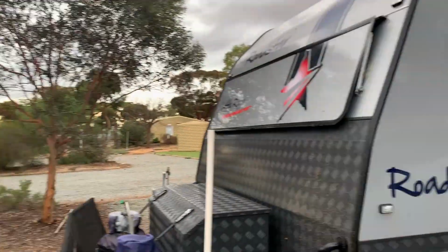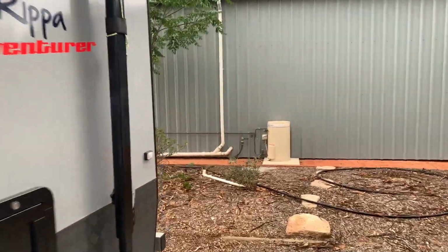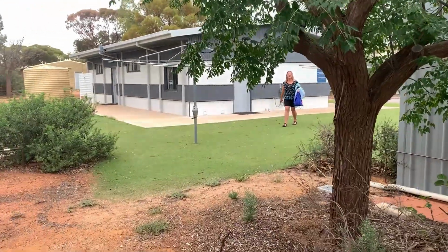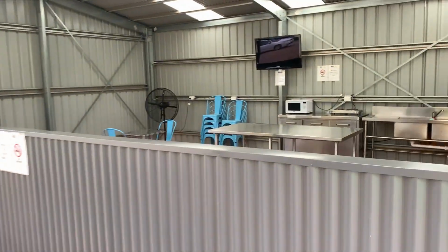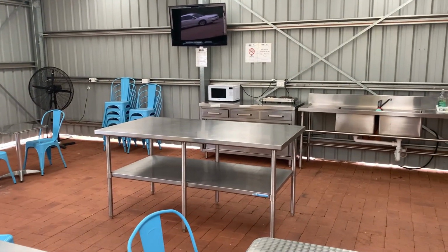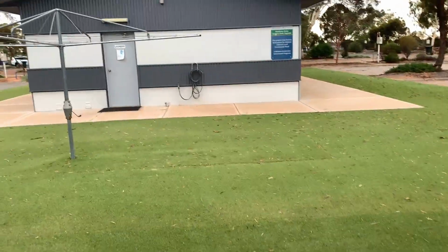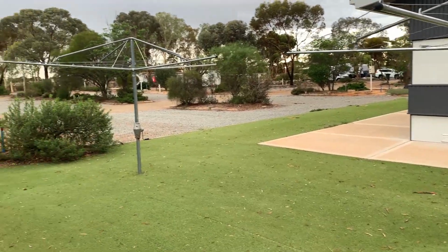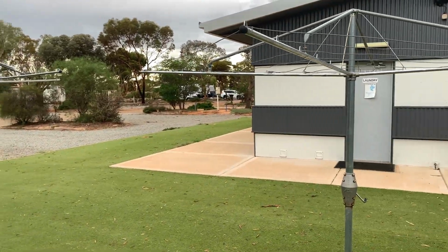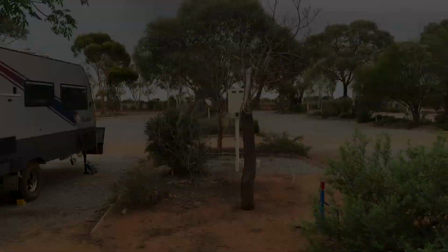It's $35. We're parked right behind the new kitchen area. There's also a new toilet block over there. Helen's just had a shower. Very nice toilets, very nice showers. Yeah, nice kitchen area. The TV, microwave, everything that you need. Free barbecues. There's also free Wi-Fi here. Laundry in there, which we used extensively yesterday. Did a complete wash of everything. Had both these washing lines on the go. Yeah, nice little campsite. But we're going to get moving because we want to get ahead of this storm.